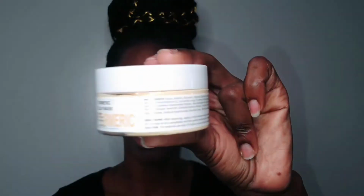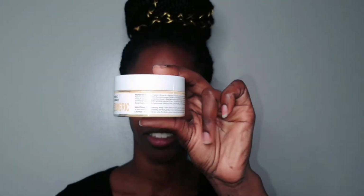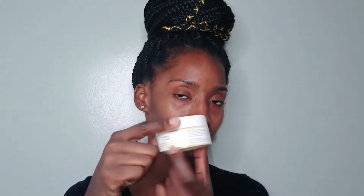It comes with a mini face applicator, which I thought was pretty cool because most face masks do not come with this. You have to use your fingers to apply the face mask. This is what the container looks like. It's a small little container. So the instructions and the ingredients are on the box and the container. I'm gonna go ahead and open this up for you guys.